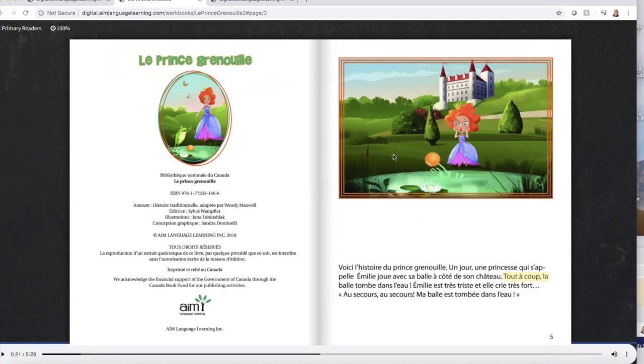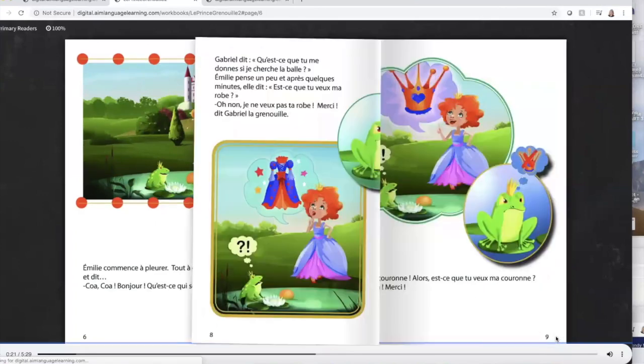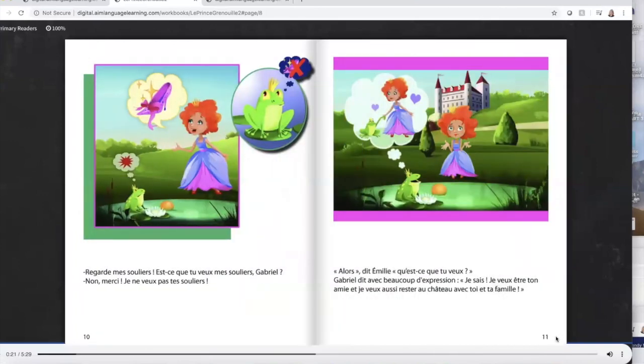So you don't just have to use the story, though, for pausing and asking questions. There are all kinds of different AIM games and activities you can apply to these digital library packs. So, for example, let's move along and have a look at this page here, page 10. So you might have the students play the game Qu'est-ce que tu vois, where the students have to shout out all kinds of things that they see in the image.